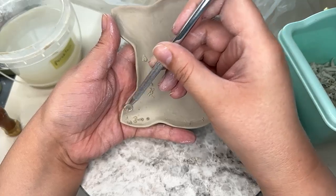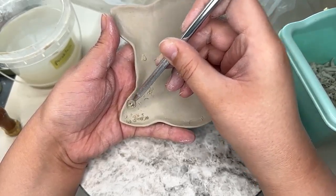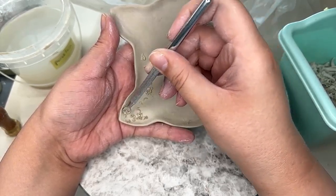Okay, I think I just wanted to make some small adjustments to the walls and make sure they are pretty thin.